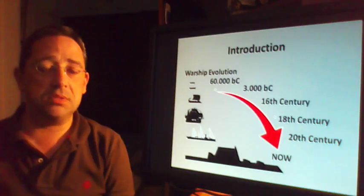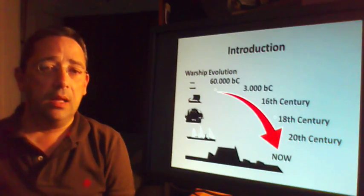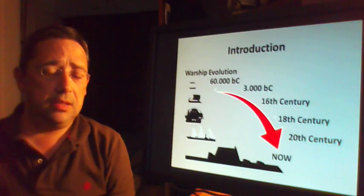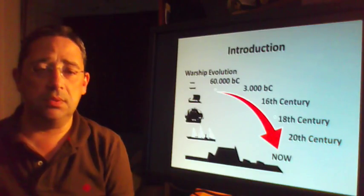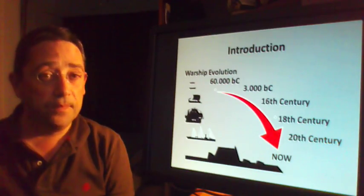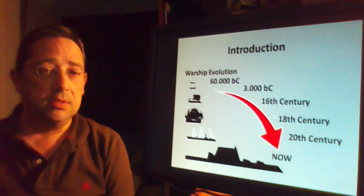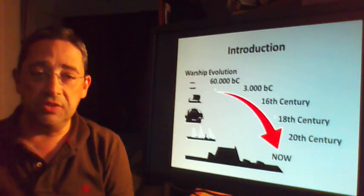Ships and warships have a long history. Sixty thousand years ago, man started to build ships, and at first the ships were a simple group of timbers joined by ropes. With technology, man produced changes in the ships, and 3,000 years ago man started to use sails in order to move the ships.